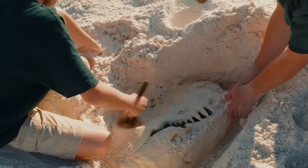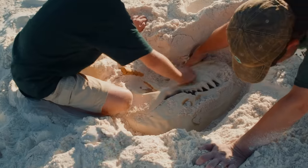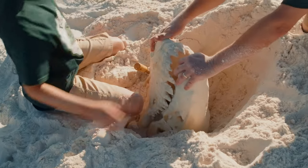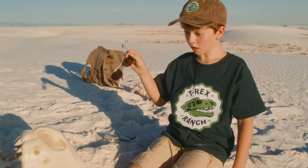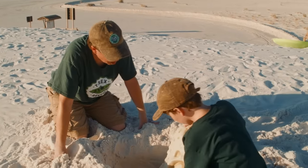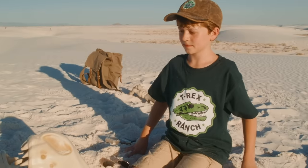Okay. Here, you want to see if we can lift it out now? Yeah. Is it loose enough yet? Ooh. Oh, I got around the bottom of it here. Yo, it moved. Wow. Whoa. That looks like a T-Rex head. That can't be. It can't be a T-Rex head. There's no T-Rexes here in the desert. What's going on, man? Hey, you know what? I think we should take this back to Dino HQ. We'll take some DNA from it compared to our T-Rex, okay?